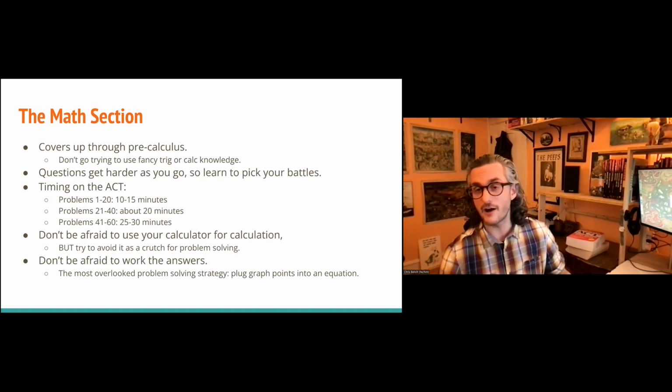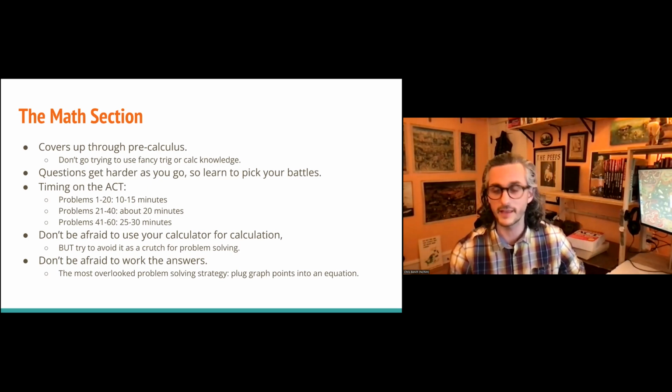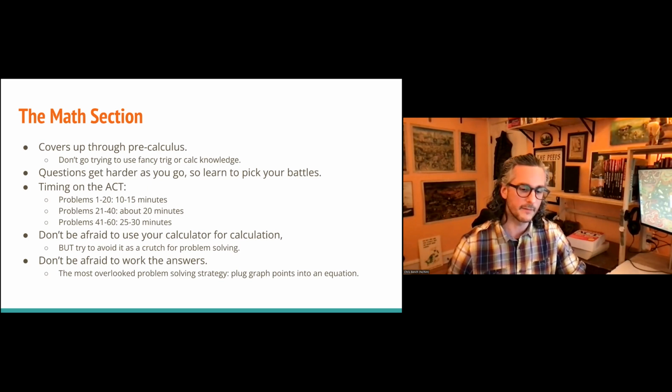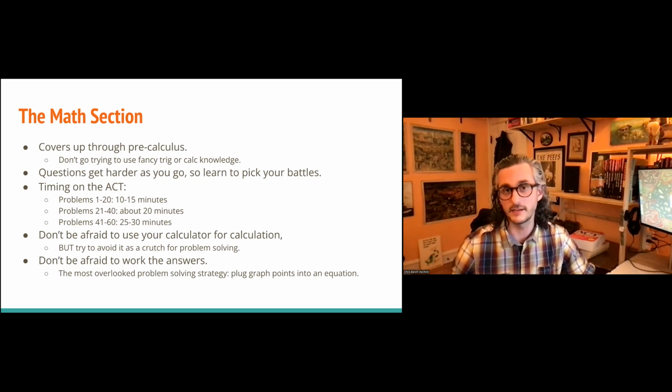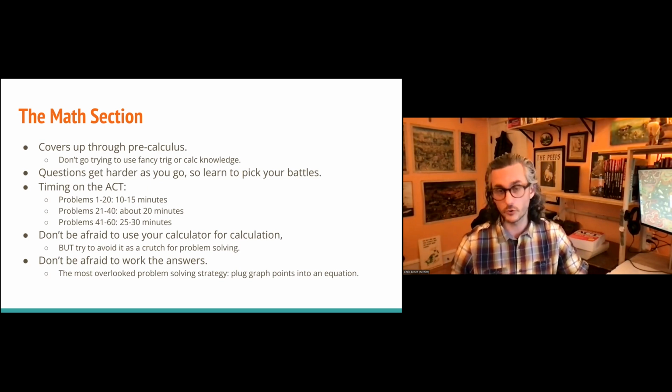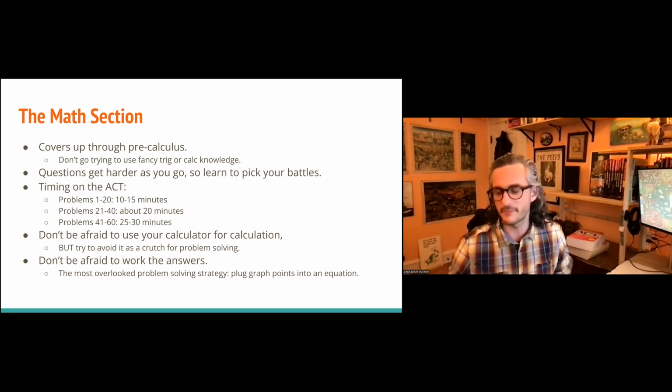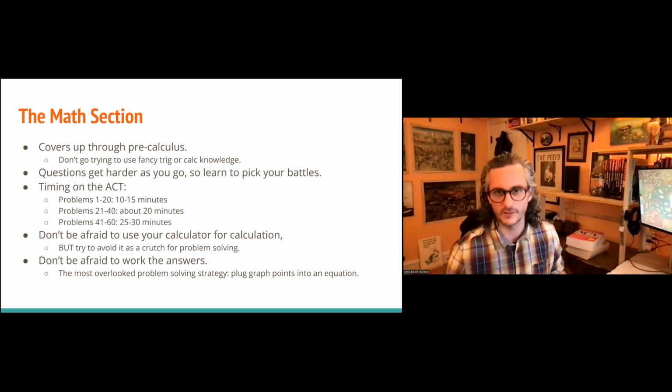So your calculator is your friend. There's obviously a calculator section on the SAT, and the calculator is allowed on all of the ACT. Particularly on the SAT, there are questions that are designed to test your ability to rapidly use your calculator. They are set up that way. It is not quite explicit, but more or less so.